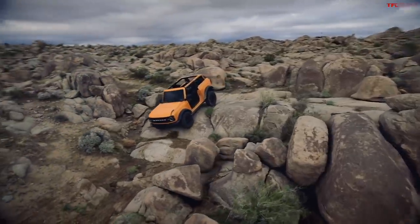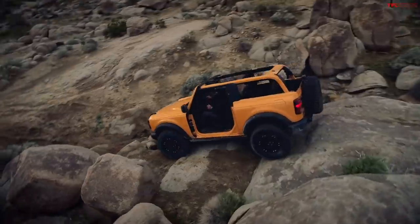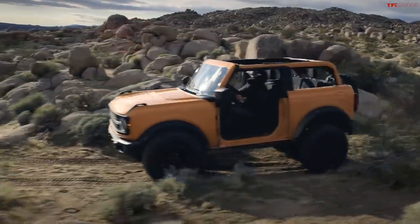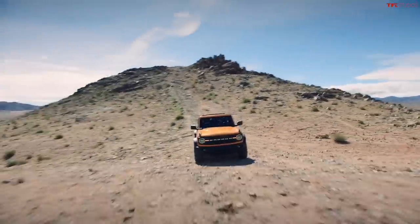Okay. The Willys version of the Jeep is kind of... And we're going with Willys, not Willys. Yeah, we're going with Willys. Okay. The Willys version of the Jeep is kind of the everyman off-roader. The Bronco equivalent is called the Black Diamond, the everyman off-roader. Okay. The luxury version of the Wrangler is called the Sahara. The City Slicker, yeah. The luxury version of the Bronco is called the Outer Banks.